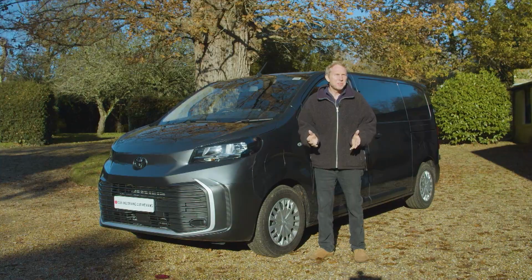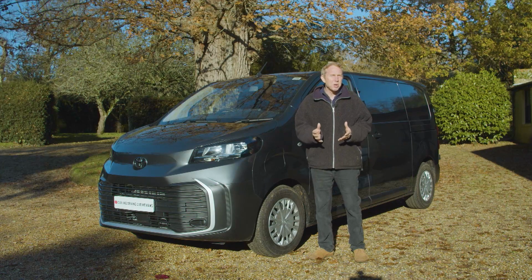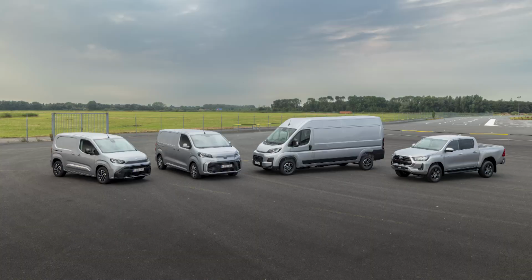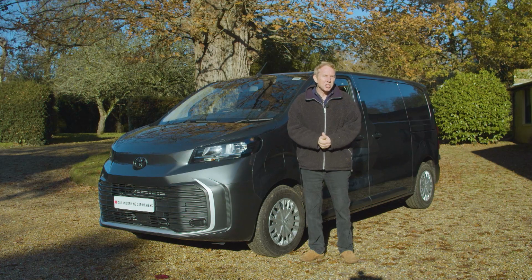If that's enough to get you interested in Proace ownership, there's little that'll put you off once one of these is running on your fleet. Vans from this brand have a history of selling to real professionals. Don't expect that to change anytime soon.